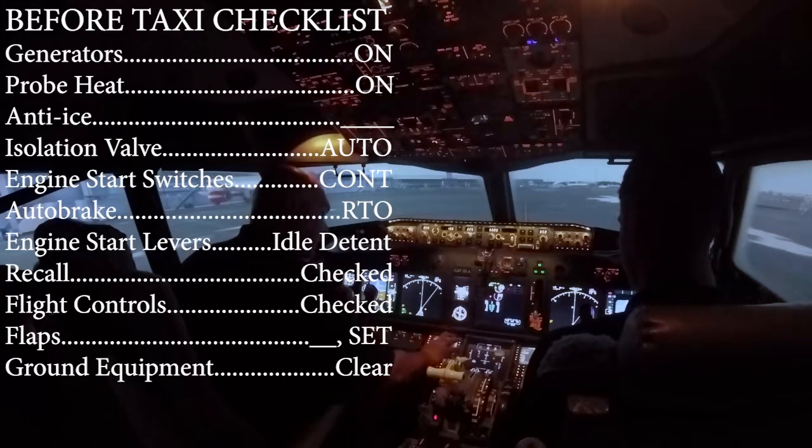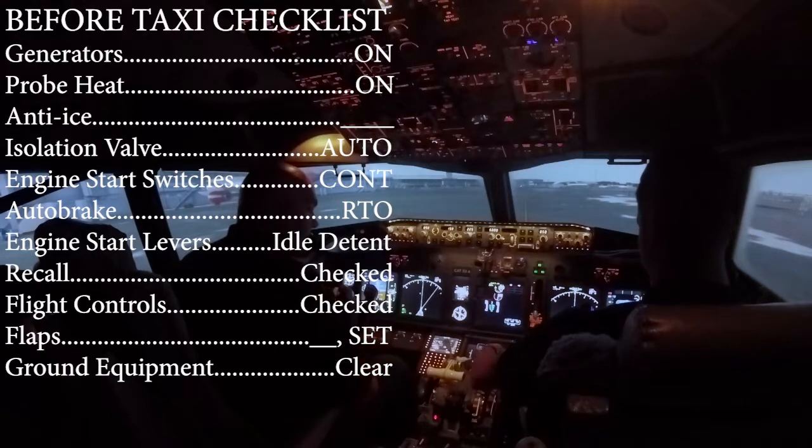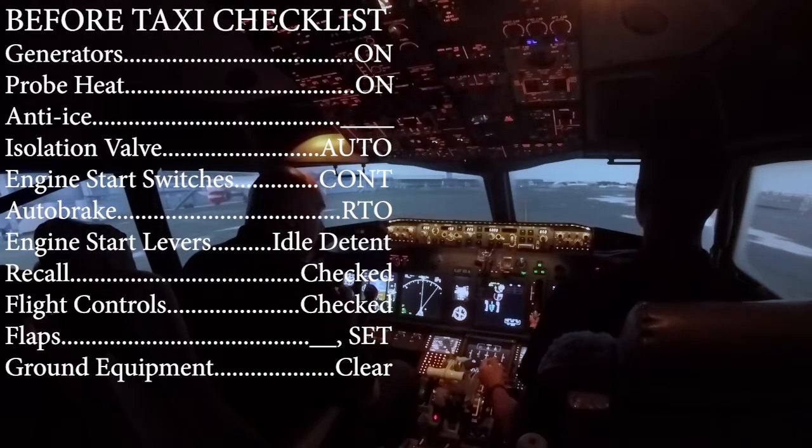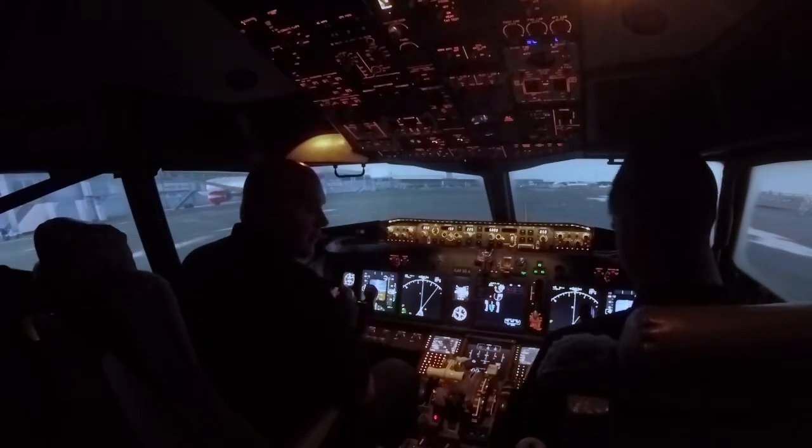Spoilers up. And spoilers coming down. Down. Good. Flaps. I'm gonna set 5 for takeoff. Roger. And ground equipment is clear on the left. Here on the right. So the before taxi checklist is completed.